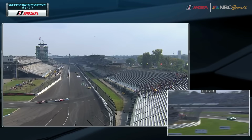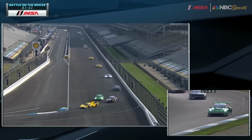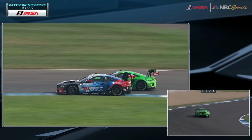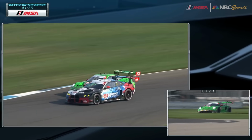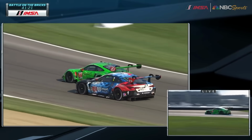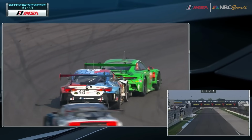Take a look and see how this one evolved. Late braking move down into turn 1 on the 48 car. 48 is wide. Heinrich's going to run around the cushion here, Townsend, it looks like. Leaves him just enough room, and now the inside line is to Heinrich as they head into turn 3.